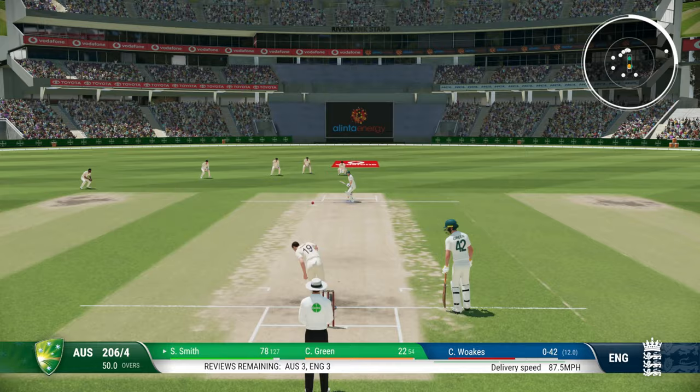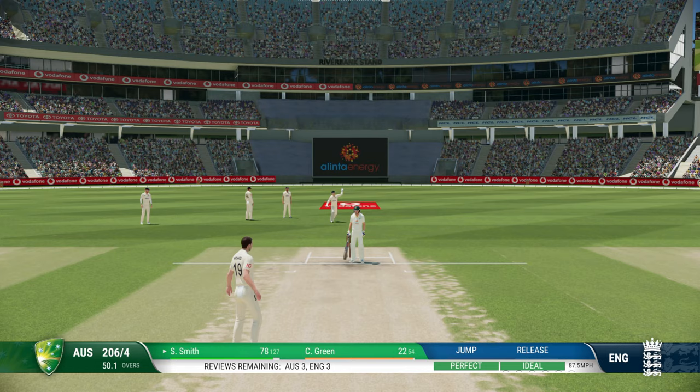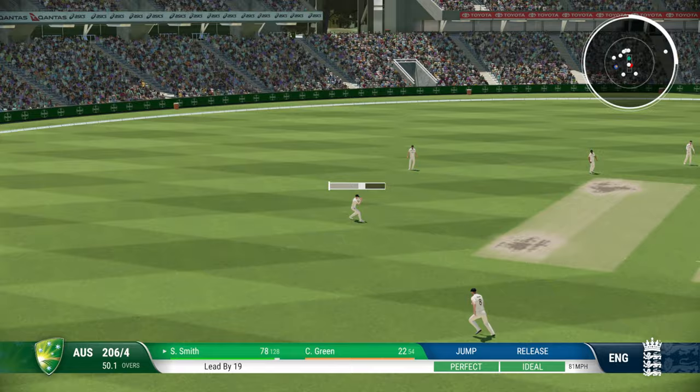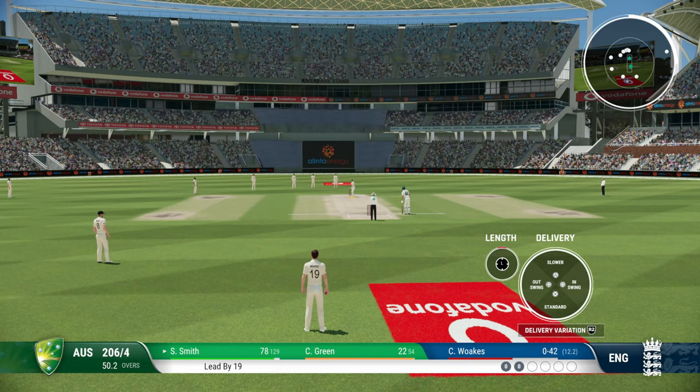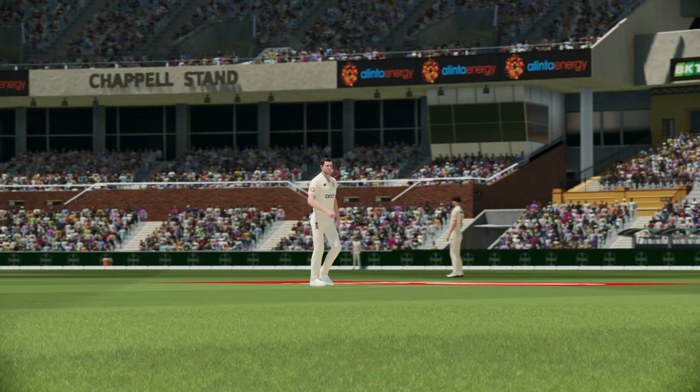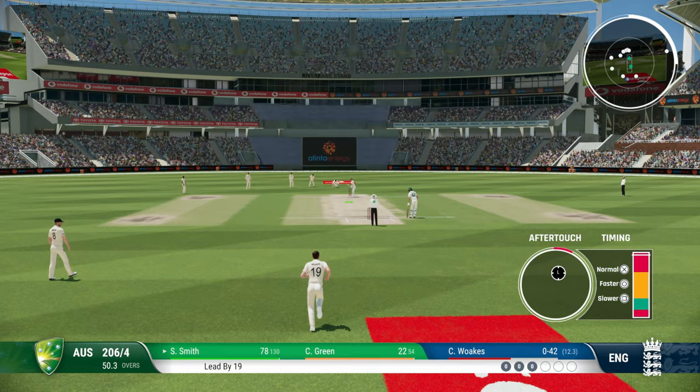Left alone and through to the keeper. Maybe they didn't pick it up. Very late on the shot. Yeah, desperately trying there. Get ourselves going here. Let it come right under their eyes, but didn't time it well. We had our tails up. We were in control.